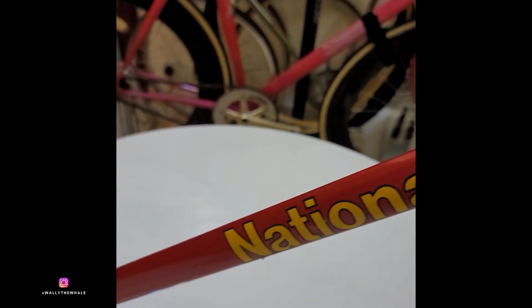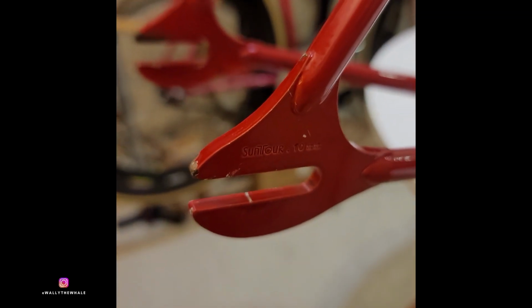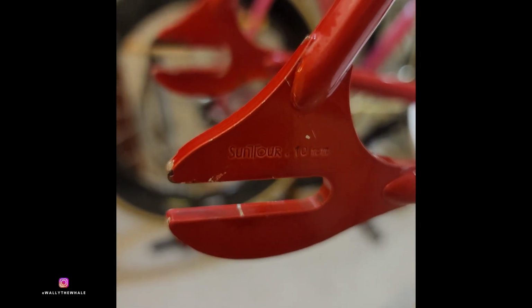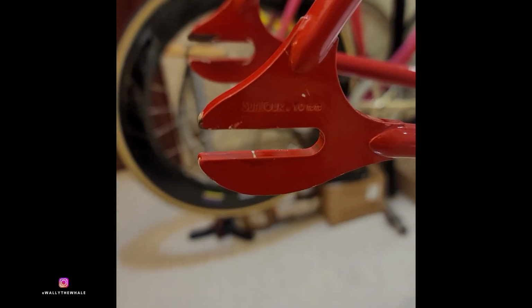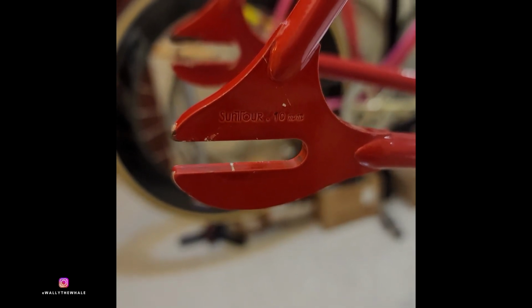The second thing that really stood out to me were the dropouts. If you don't know what the dropouts are, they're in the back, the back dropouts, and then you've got the fork dropouts as well. You can see here it is Suntour dropouts, and Suntour dropouts were very popular in the late 70s to the early 80s, and they were on a lot of very top brand frames, especially Japanese frames at that time. This is the 10 millimeter in the back, and up front you have the 9 millimeter.